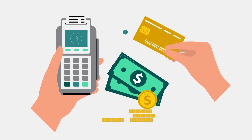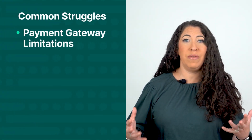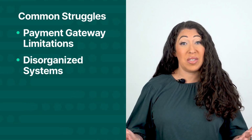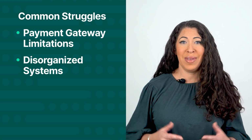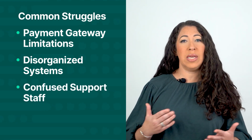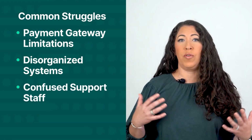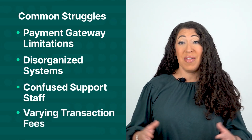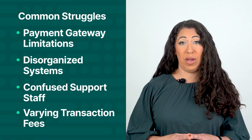When using Salesforce to collect payments, it's crucial to build a strong payment routing system that functions intuitively and efficiently with multiple payment types. If you don't already have this in place, you may struggle with gateways that limit payment volumes and leave you scrambling to switch, disorganized systems that result in mistakes when using multiple bank accounts, and confused staff who have difficulty keeping track of which payment gateways to use for which transaction types, or wildly varying transaction fees that negatively impact revenue and forecasting.